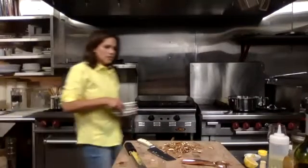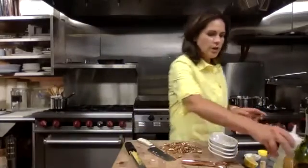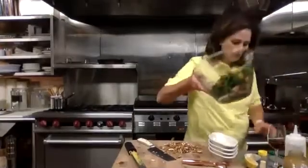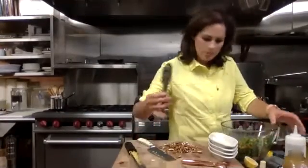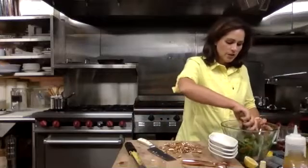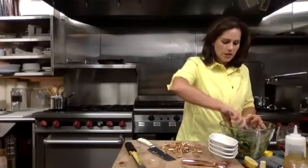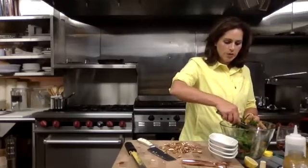So I have a nice gratin dish that kind of accents the shape of the green beans. All my things have kind of come to a nice room temperature. And I'm going to give this another toss. So we've got our green beans and beets. And like I said, we've prepared a serving of 4. So I'm going to plate that.